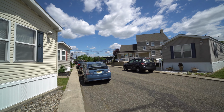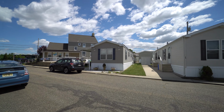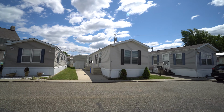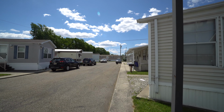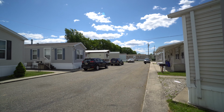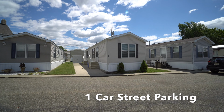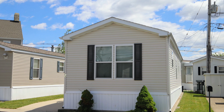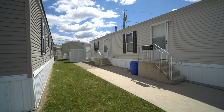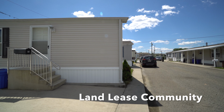So there's Roosevelt Avenue and the back of the office, which was the old farmhouse on this property, which was once a farm. This community was built in the 1940s and 50s. And we have sidewalks, and there's parking right in front of the house. Here's another angle. You can see all the tidy little houses all in a row. You have a little plot of grass. You have to mow the lot.